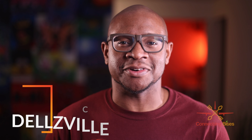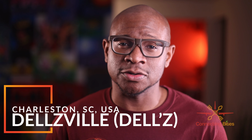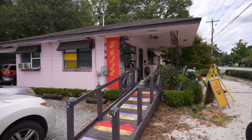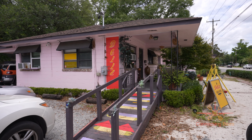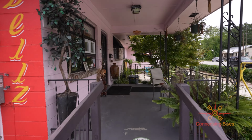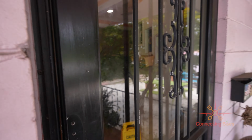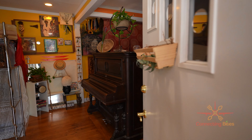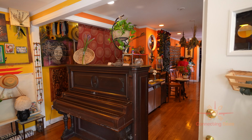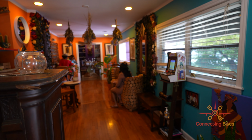Now, ladies and gentlemen, one of the mainstays of vegan and vegetarian restaurants in Charleston is, without a doubt, Dellsville, or Dellz. Dellsville is another really unassuming restaurant in Charleston. It's family owned and operated and has a long list of menu items that you should definitely try, not just the ones we show you here. Also, those Rice Krispie treats, bussin'.